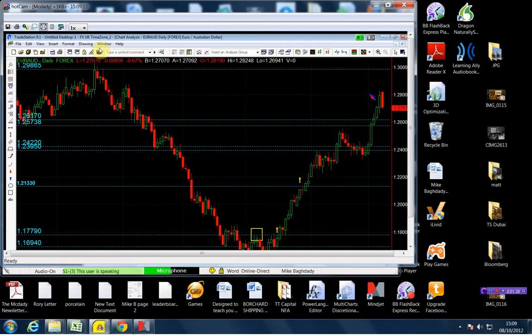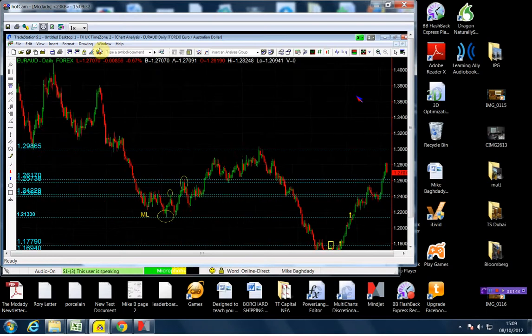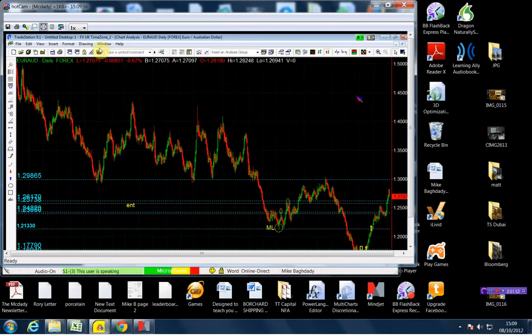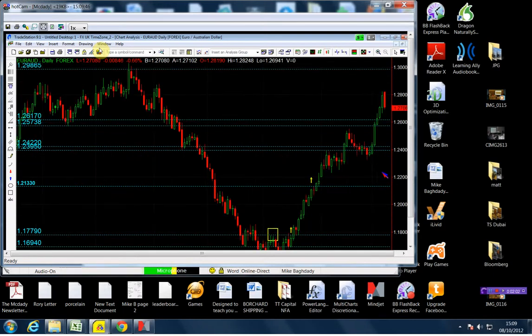But in the euro Aussie, it did, because the move here is also supported by a very big trend that was there to the downside, and therefore a lot of people are shorting, covering their shorts. So we're getting this move to the upside. So having this one red bar by no means is a trend change.